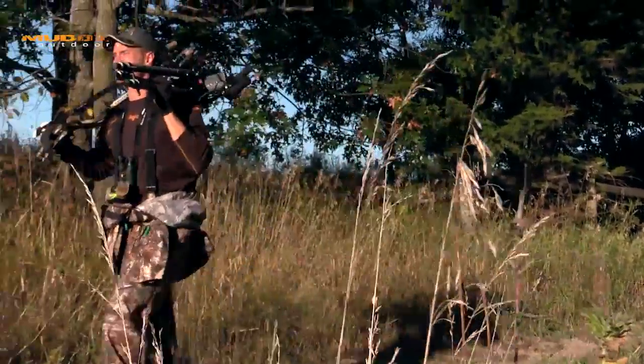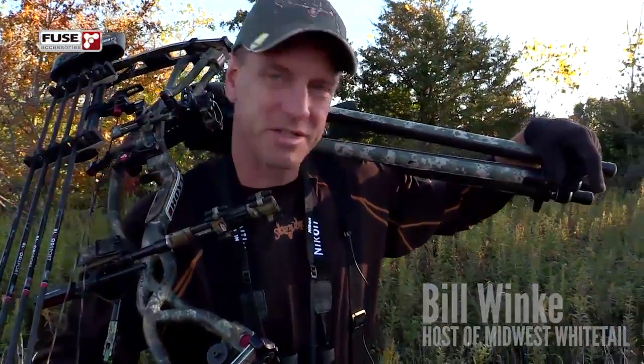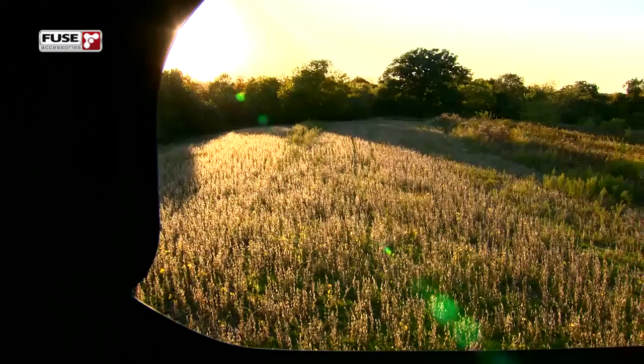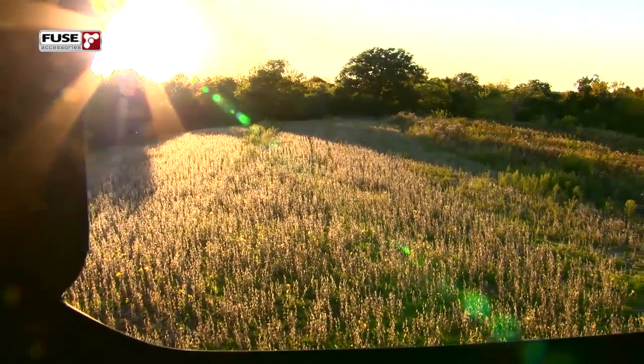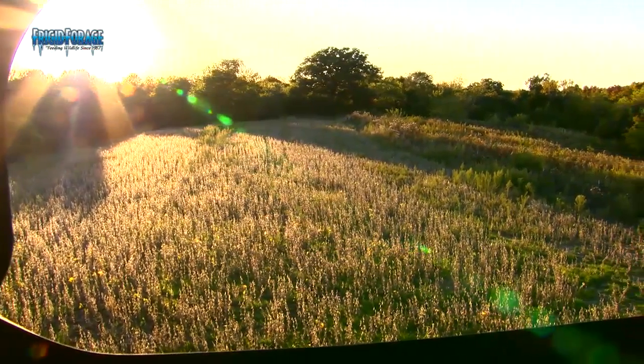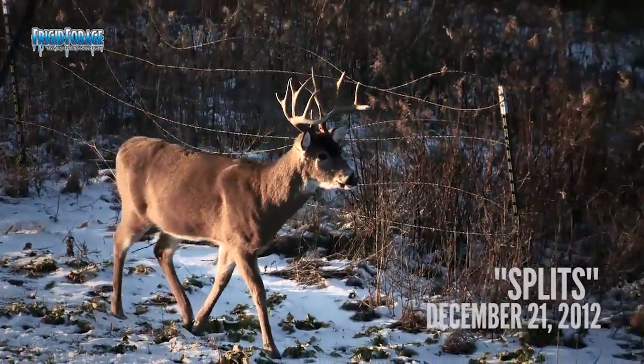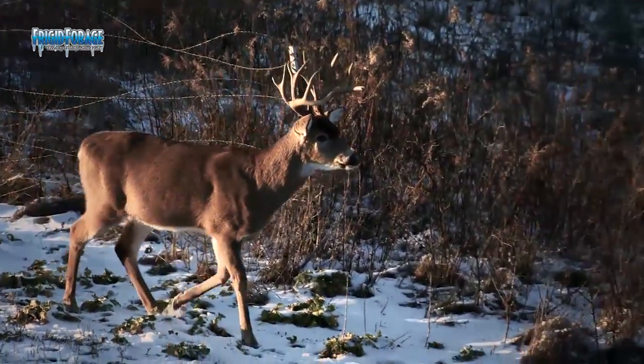Welcome to Midwest Whitetail. Today's the 13th and just getting started for the season for me. Haven't had really any bucks on patterns specifically. The spot I'm going back to this evening is an area where we were seeing and photographing on the trail camera this buck that we nicknamed Splits last year. Should be a really good buck this year.